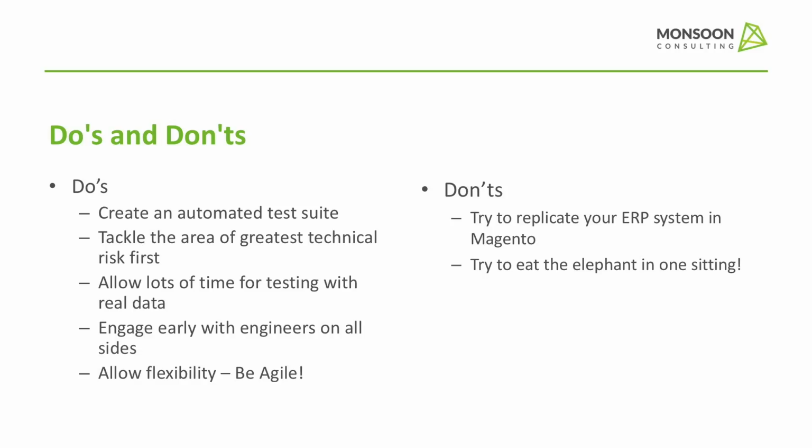Tackle the area of greatest technical risk first. So if there's a big unknown in SAP or in Dynamics, or there's a big unknown in pricing, that as a business you might understand what it's achieving, but you might not understand technically how it works, then dive headfirst into that, because that could have a big impact down the road if you tackle it too late.